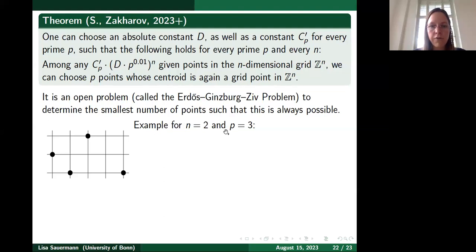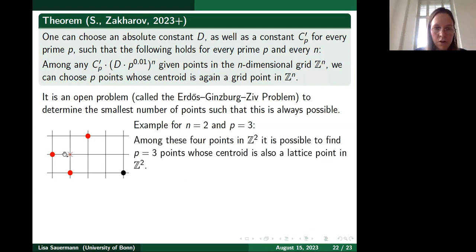And so you now want to find, you have some given points and you want to find p points, so in our case that's 3 points, whose centroid is again a grid point. So suppose you have these 4 given points here on the left side, then you can find 3 points, namely these 3 red points whose centroid, so centroid means average, is again a grid point, namely this point. This cross here indicates where the centroid is, and that's exactly a grid point, again one of these lattice grid points. So among these 4 points in Z squared, it was possible to find 3 points whose centroid is again a lattice point.